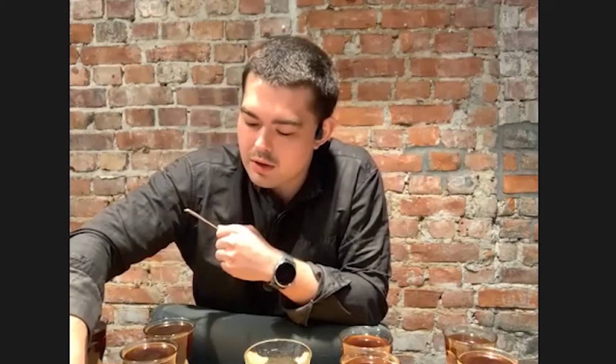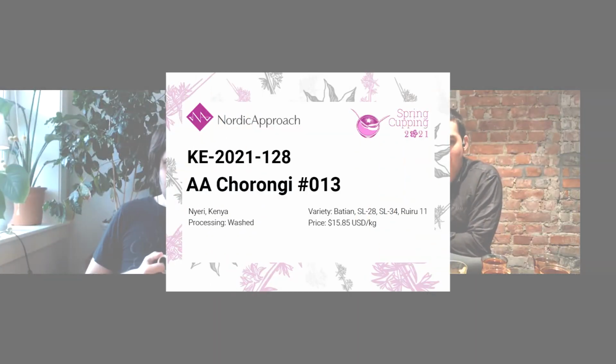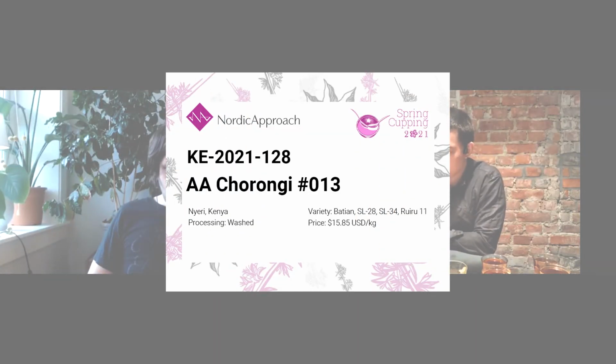So I have AA Churungi number 13 here. If I were to give this coffee a color, it would be red. It is red currant through and through. It is red berries like red currant, maybe a little bit like strawberry, raspberry, a little bit of that red currant tartness in the finish. It's light and juicy throughout.